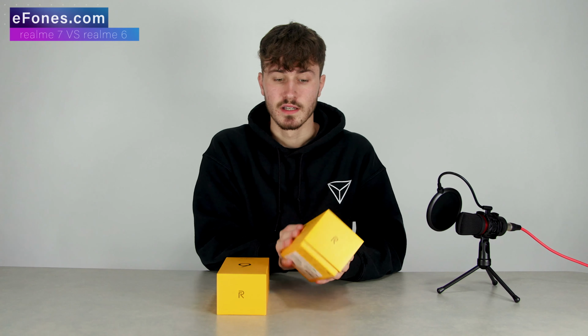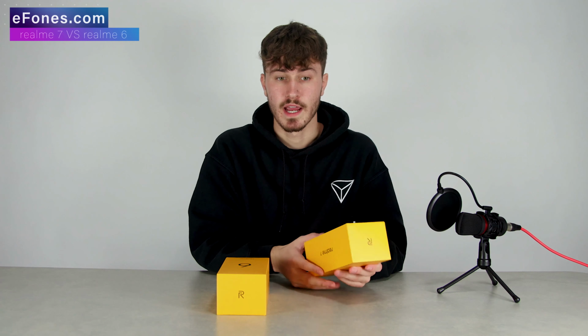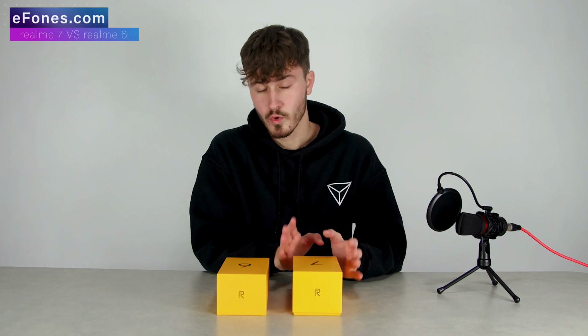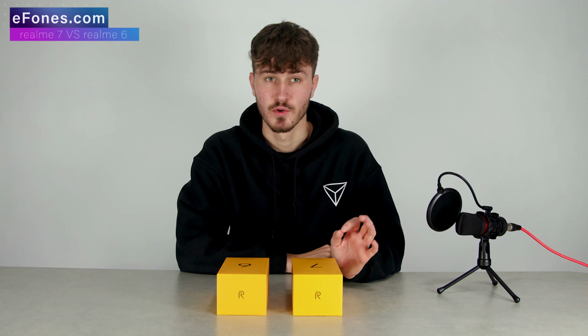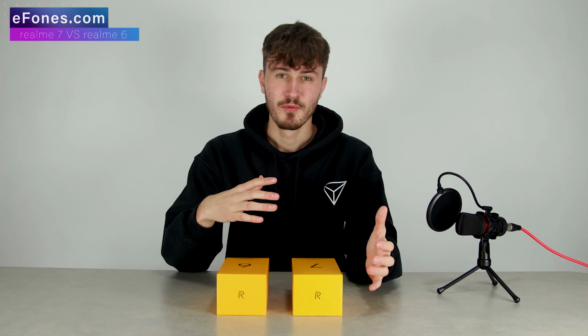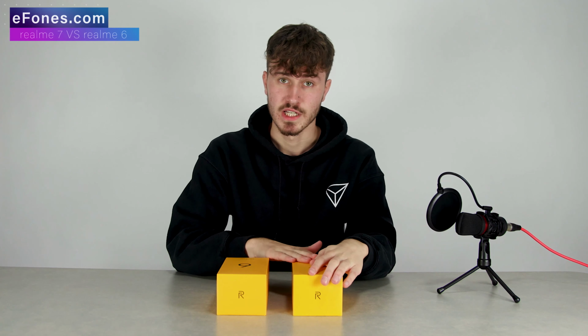However, this phone that we have here in the Realme 7 is among the middle range of the 7, as you do get an 8GB RAM variant as well, which is still cheaper than the Realme 6 at £239. So again, the Realme 7 is cheaper than the 6. That may be why the specs aren't too different. Basically, you're getting a very similar phone for an upgrade for a cheaper price.